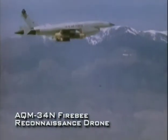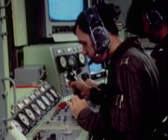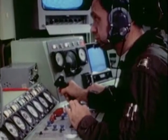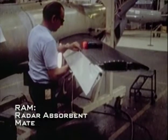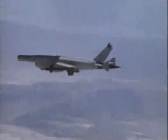One of the first aircraft to incorporate low observability technology was the Firebee unmanned reconnaissance drone. Surfaces that reflected radar strongly were hidden deep inside the airframe. This robot spy plane also incorporated a new type of material as its skin, called RAM, for radar absorbent material. RAM soaks up radar energy like a sponge, making aircraft virtually invisible to radar.